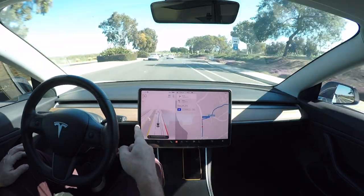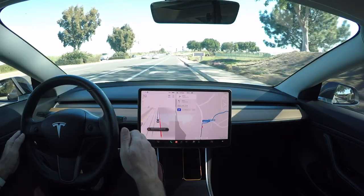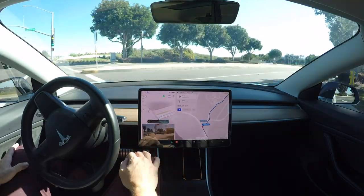See here, she needs to make this right turn. She is moving very fast into that right turn lane. Again, I did not intervene. She's taking a right arrow.